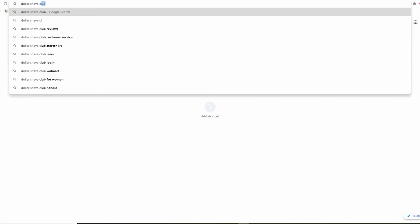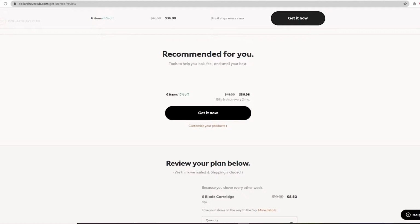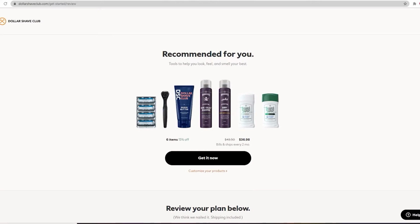First, let's try it on Dollar Shave Club. It opens up with this quiz on where you shave and how often you shave, just random stuff like that. I don't think that's any of your business, Dollar Shave Club. After finishing the quiz, it shows an item recommended based on your answers. But I don't need that much, so I think I'm just gonna go with the standard shave butter and razors. Just enough to shave my pretty face.